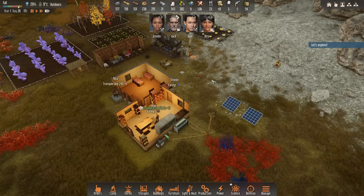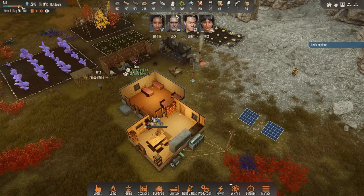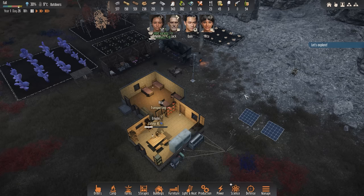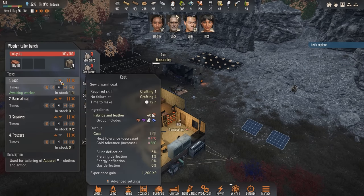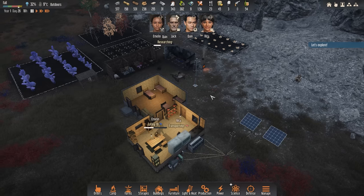That can change pretty quickly, though, because winter is coming. It's not going to be that much longer before it starts getting really, really cold outside. That's one reason it's going to be important for us to go ahead and start sewing up some additional clothes so that people are going to stay nice and warm. We also need to make sure that we have plenty of food to last the winter.